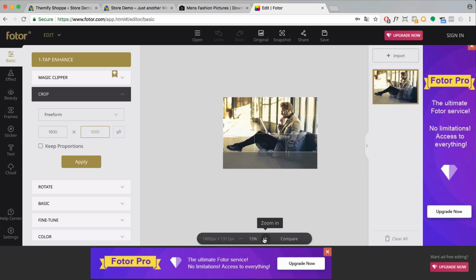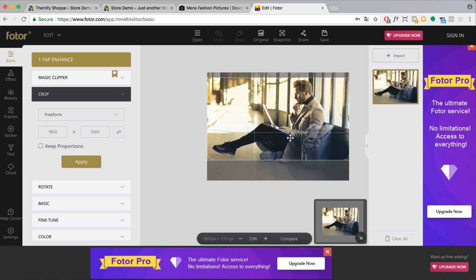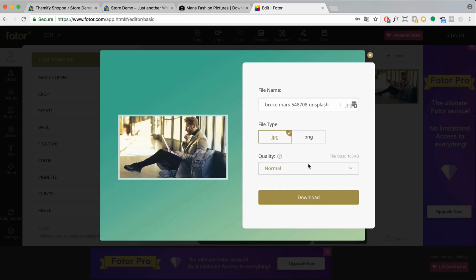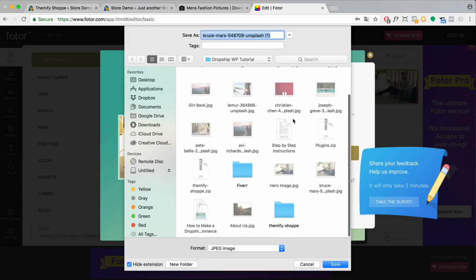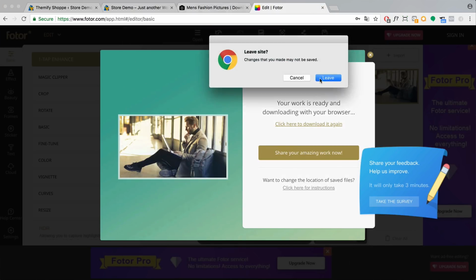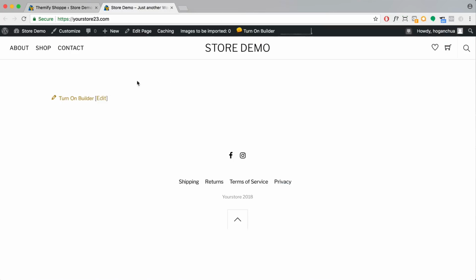Okay, sort of rearrange it to where you want it to be. So for example, I want that bag to show up and I don't really want to crop out his head, so I want to leave it about there. Click on apply, and once you've done that, click on save, and you can save it as normal. If you want to save it as high quality, you need to log into your Facebook. So let's click on download and download that onto your computer. Name it hero image. I've already done that here. Click on save. So once you've done that, then you can pretty much just cancel that and close that and come back to our website here.